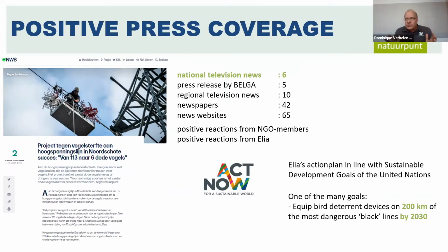And of course, 200 kilometers out of the 5,614, it's only a small percentage, but by equipping those 200 kilometers of black lines, the most important, the most dangerous lines will hopefully be solved.